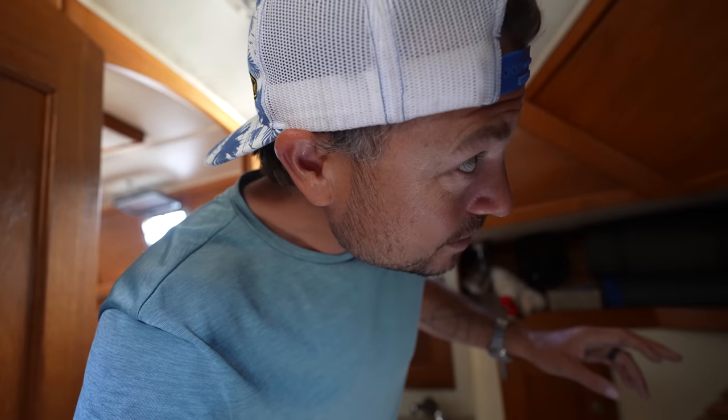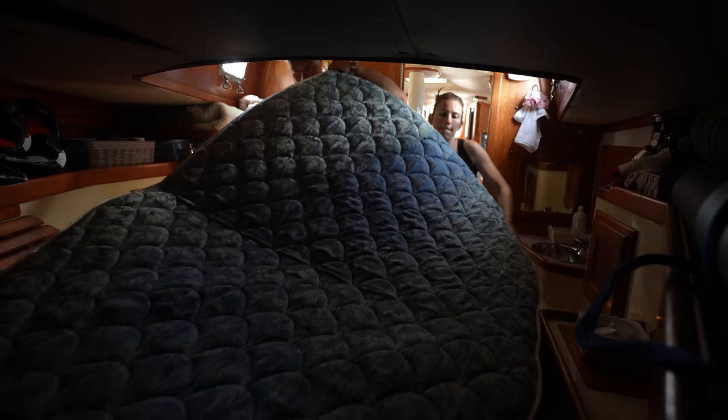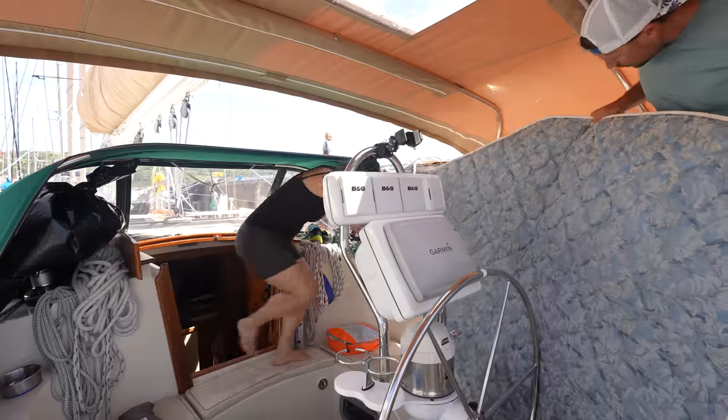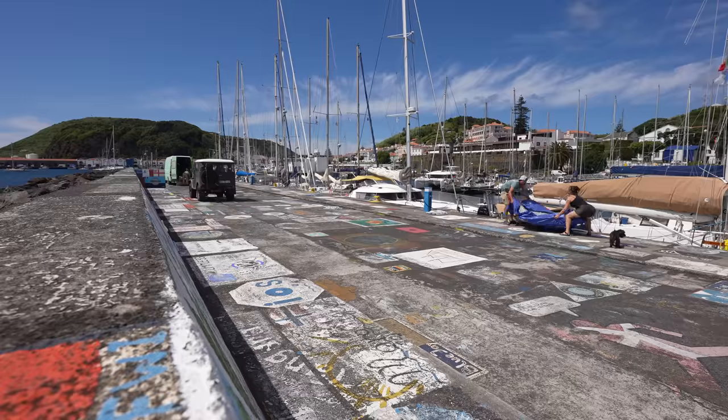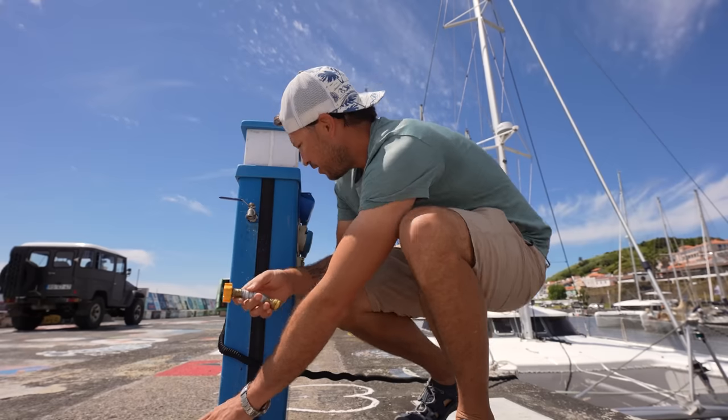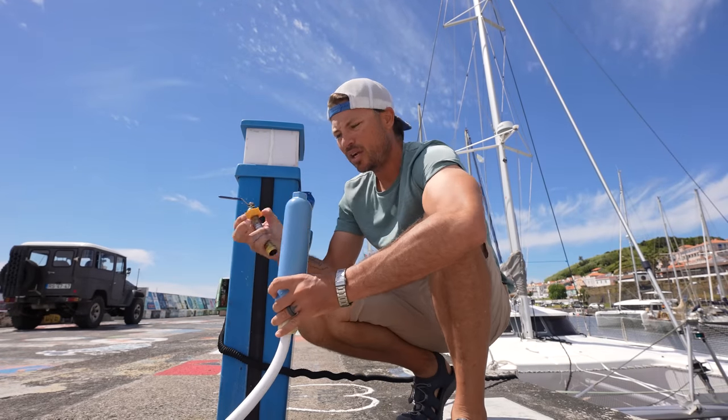So we realized that we've got a leak somewhere. Salt water was getting into the V-Berth, getting onto this mattress, and so now it is time to take this bad boy out of here, give it a really good rinse, and try to clean this area up. Okay, well, I think we're gonna have a problem here.